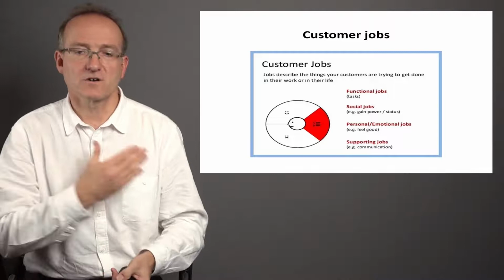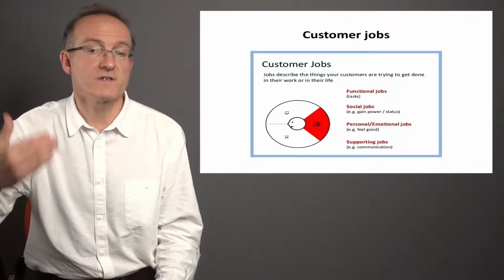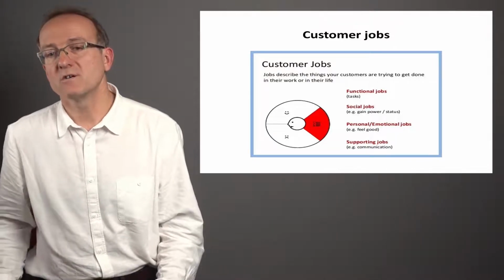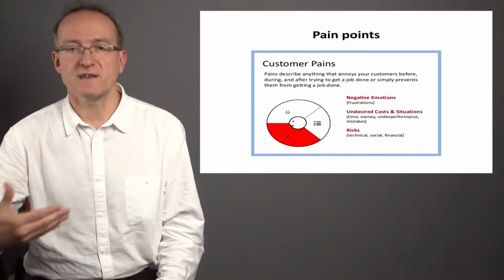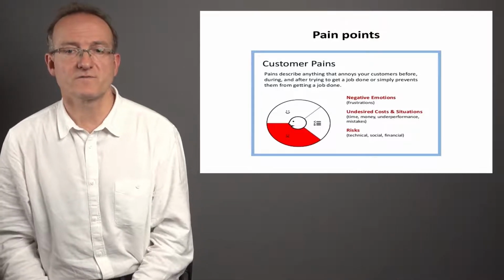Connected with these particular jobs, functional, social, and emotional, we've got supporting jobs such as communication. And if we look at the growth of the internet and Bluetooth over the last 20 years, it's in these areas where communication has improved enormously. Now, there are also pain points, the problems that our customers are trying to solve.